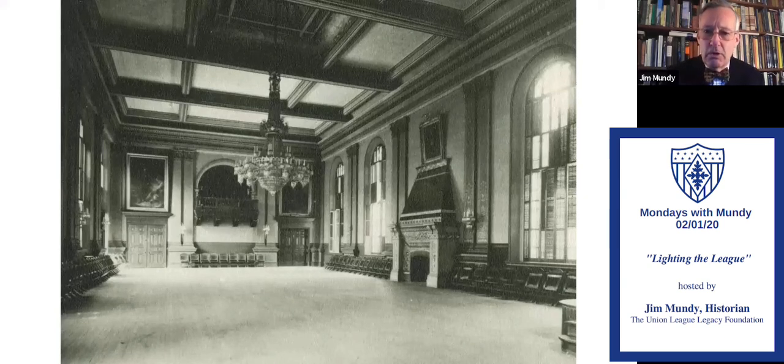This is a room that no longer exists because that part of the building no longer exists. This was the assembly hall that was the main ballroom in the annex. That was built in 1881. So this is an addition to the rear of the Broad Street building, and it ran along the Sansom Street side of the building. Okay, and in that room, as you can see, is a wonderful chandelier.